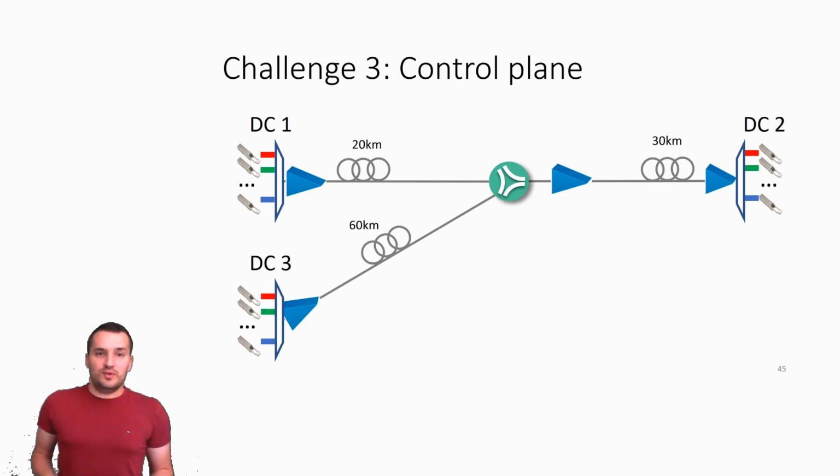The third challenge we have to consider in the optical domain is what happens to a system when reconfiguration is necessary due to changes in traffic demand. We illustrate the major problems on the simple topology with 3 data centers. Initially, data center 1 sends only 2 wavelengths, red and green, to data center 2.